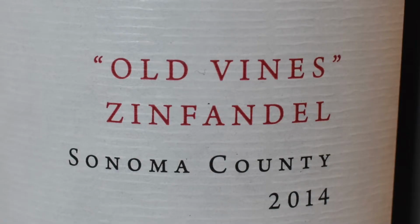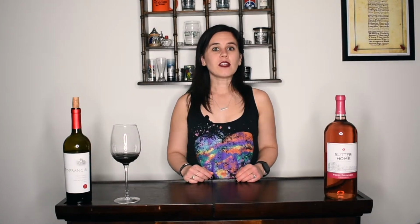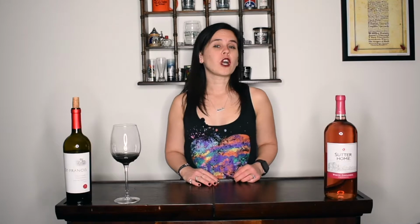When buying Zinfandel, you may see the term old vine on the label. That means that the wine comes from grapes that are grown on vines that are considered significantly old. While there is no age rule on when a wine can use that term on the label, in the United States some wines use it when the vines are at least 50 years old. Vines that are that age produce fewer grapes, which concentrates more flavor in a smaller yield.